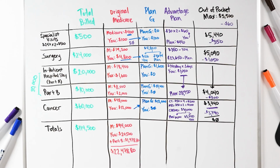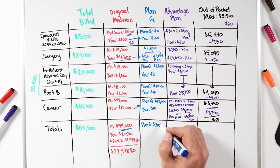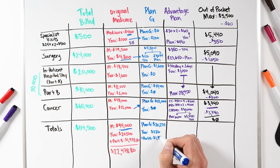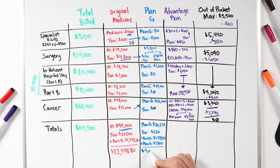All right, what about a supplement plan G? Well, of the $114,500 bill, original Medicare still covers $94,000. Your supplement plan covers $20,274. You are responsible for that $226 Part B deductible, plus the Part B premium of $1,978.80. Plus the supplement plan G premium, which was $1,800 in this example, for a total of $4,004.80 as your out-of-pocket costs. Much, much less than just original Medicare, like 82% less.